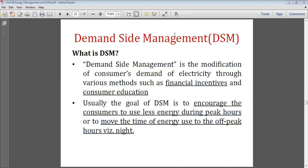If we are shifting our load which has less priority or which is not necessary to run in the daytime, like a water pumping system, effluent treatment plant, or some cold storage unit, to the night time, definitely we are able to reduce our electricity bill, and it is nothing but the financial incentive. Second is the consumer education.